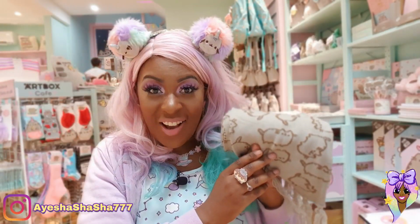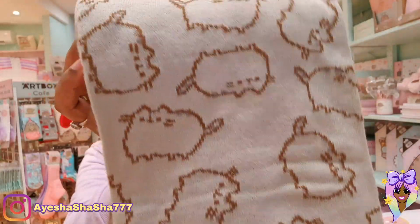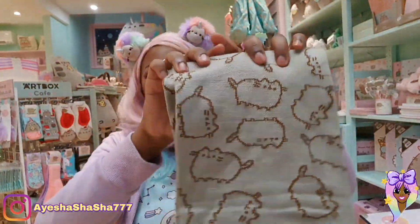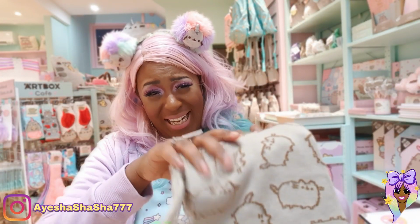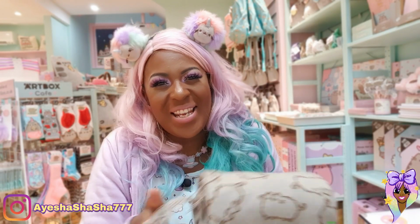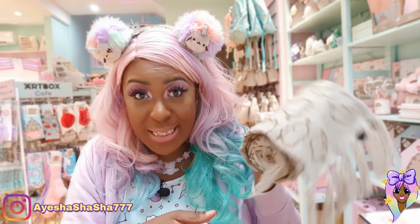This scarf is absolutely adorable. Look at this. So many Pusheens. Do you know, I'm not gonna like fully unravel it because I know what I'm like. I'm not gonna be able to put it back together properly. And I don't want to make these people's job any harder than it already is. They don't need me coming in and messing up the whole shop, but you get the drift. A whole load of Pusheens on a roll.